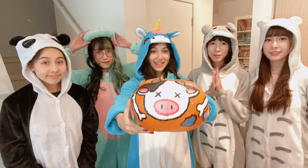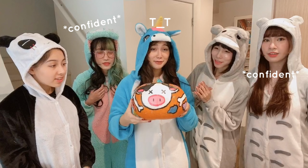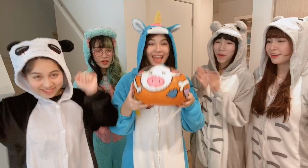Okay, here's mine. What do you think it is? Dead cow. A zombie cow. A skeleton cow. Yes! Oh! Wow!